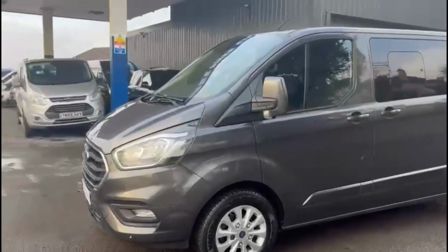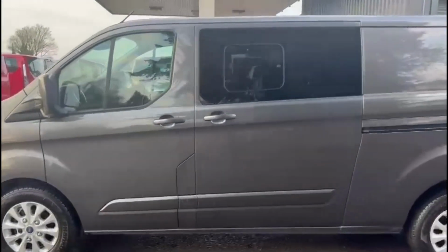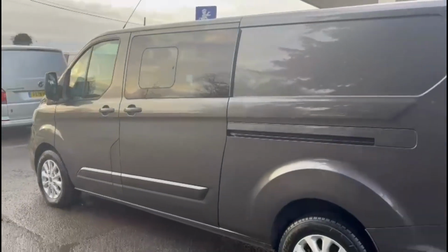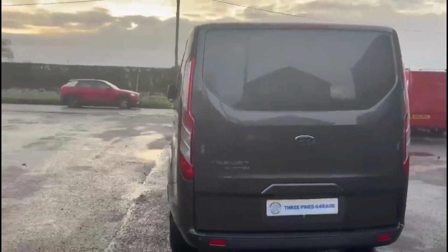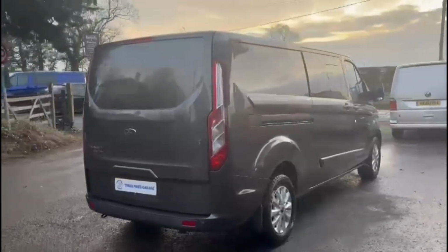Present for sale at 3 Pines Garage. Registration BP19UYY. 2019 Ford Transit Custom 2.0 EcoBlue 170 PSL2D Cab Limited. It's a factory-fitted crew cab.